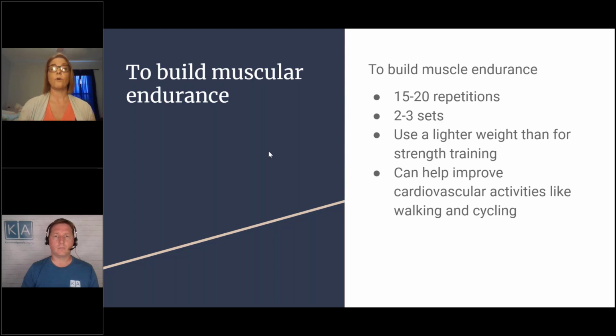sports. But for ourselves, as we age, endurance is also important to be able to do things for a longer period of time: ADLs, cooking, taking care of your home, going shopping, those types of things.